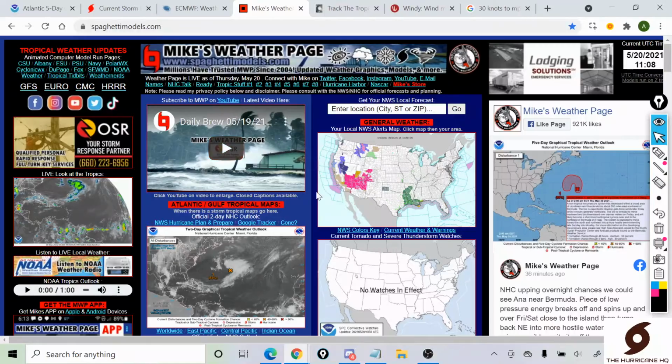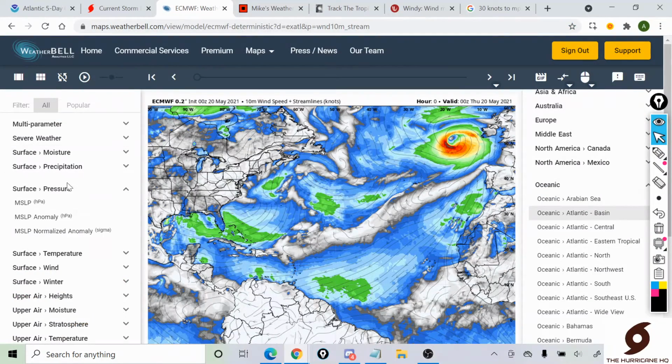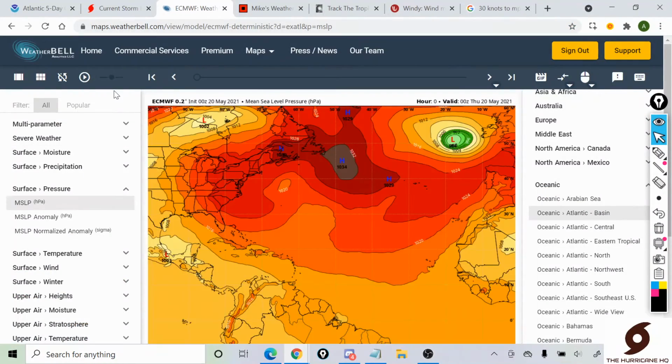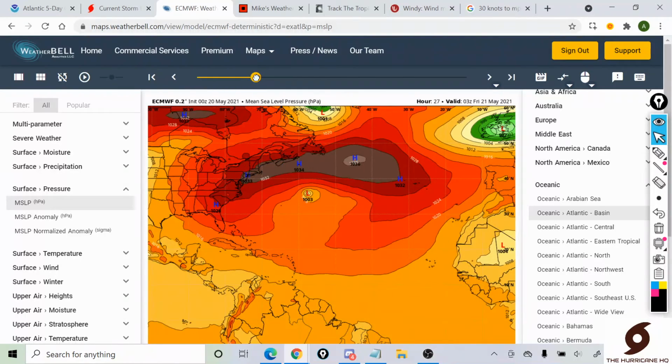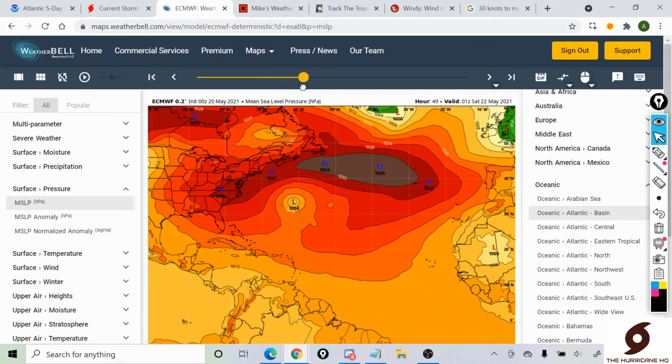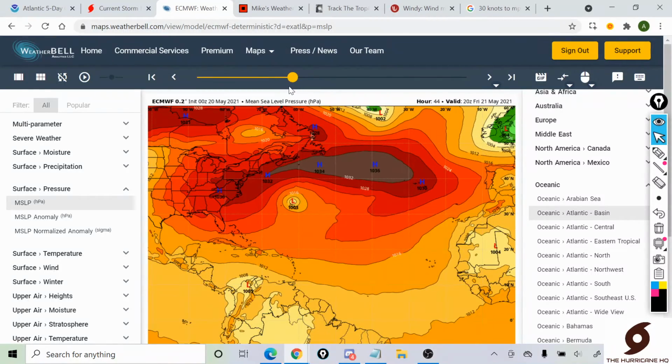If we actually take a look at, sorry, I would like to show a few more models. If we take a look at our pressure here, you could also see the pressure popping up on our MSLP model here. So you can see right here, pressure, it's going to get to like 1,003 millibars there before it starts impacting Bermuda. So we have to be looking out for that.